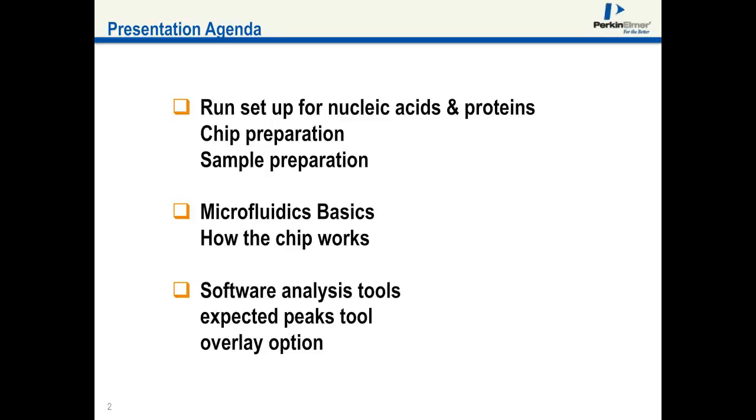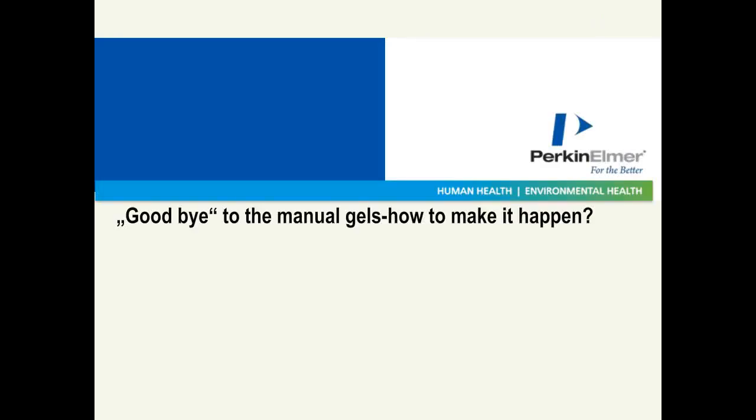We will go through a quick overview about the run setup first after a short introduction, which would include the chip preparation in the video and the sample preparation part. Afterwards, it makes sense to show you a video about how the chip itself works. And on one of the last slides, I will present some screenshots of the software by showing you two of the interesting tools of the software analysis options.